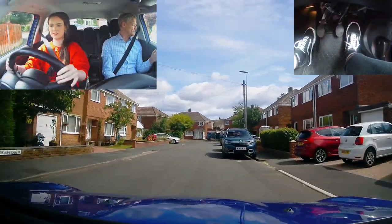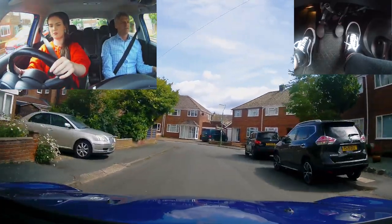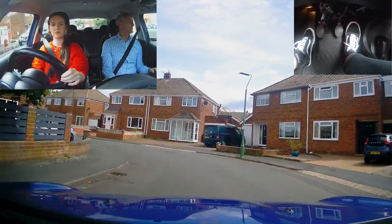Right on the junction. What's the minimum distance you can park from the junction? Is it 10 metres? It is. And just be ready again around this corner.